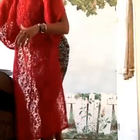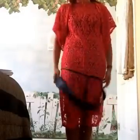Okay, so I'm tied. Now all I'm doing is pulling forward. And what I would do here is I would just belt it. It almost looks like a little bit of a shawl. It's just a subtle little extra touch with the covered shoulders.